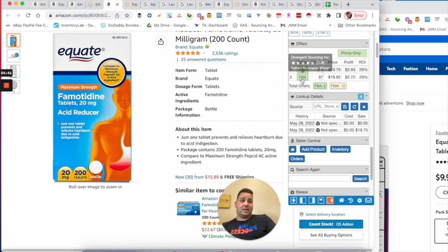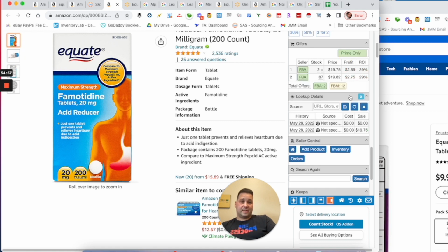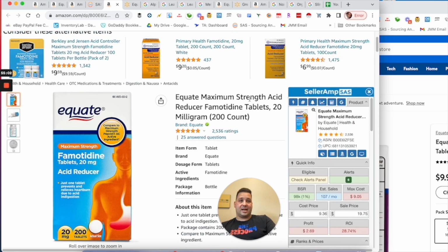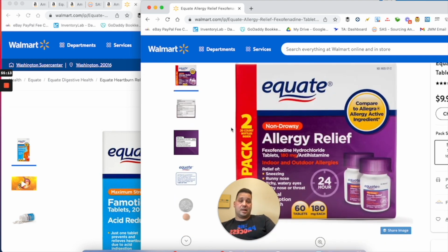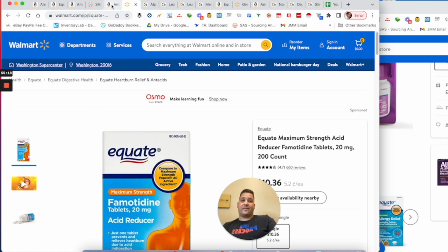Again, this person has a ton of it, but there's only 2 sellers. You'd be the 3rd seller. Who knows if they let you in on it or not? Worst case scenario, you break even, which isn't a terrible thing, and you learn something about it, which makes it valuable. So we're going to call it there. We did find a really, really good product in this Equate one here. Again, if we could verify that it matches up exactly, that is a fire lead.